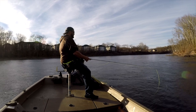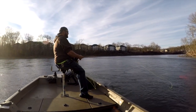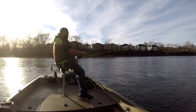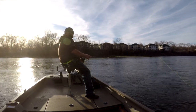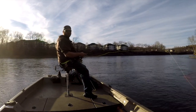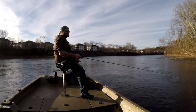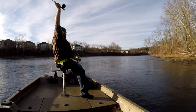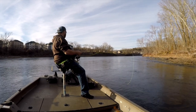All right, the wind just picked up to 20 miles an hour out of nowhere. Might just have to call it a day early today. It would be hard to fish a jig or anything in this type of wind right now.